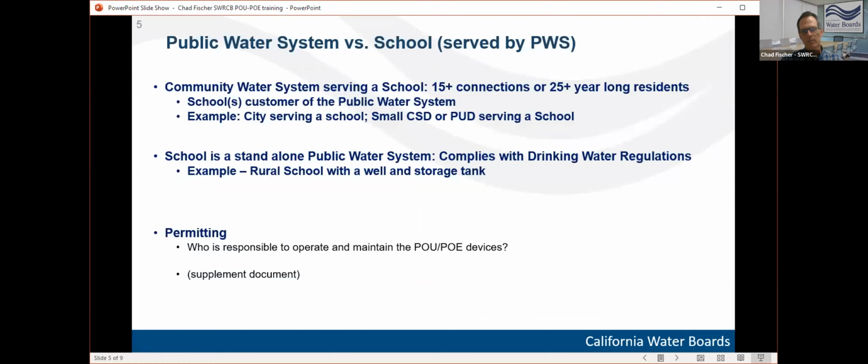Okay, great. Now into the second chunk of the presentation, which is really what I think needs some discussion and needs us to camp out on. If we're thinking about point of use or point of entry as a drinking water solution in a school, there are two paradigms we need to think about.